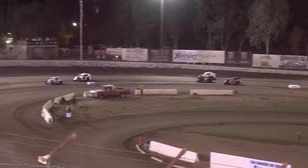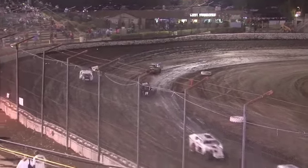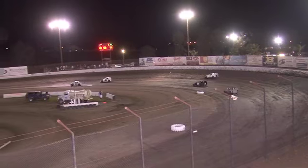I was going to say, the 5/8 scale version of the... Sounded good though, didn't it? It did. It might have been convincing. The 5/8 scale version of the IMCA Modifieds, if you will. Now there's going to be a little bit of confusion, and that's why we're here.